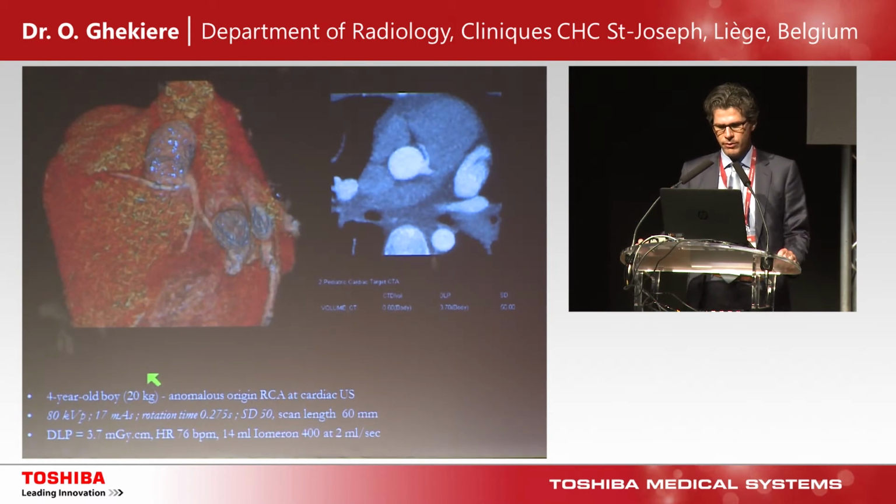Here you see a 4-year-old boy presenting with an anomalous origin of the right coronary artery seen at the ultrasonography, and the heart rate during the acquisition of the scan was 76 beats per minute. The radiation dose length product was only 3.7 milligray centimeters, and only 14 cc of Iomeron 400 was injected at 2 cc per second. You can see the diagnostic image quality at this posterior 3D view and this axial MIP view of the anomalous origin of the right coronary artery from the left sinus of Valsalva, presenting an interarterial course between the aorta and the pulmonary artery.